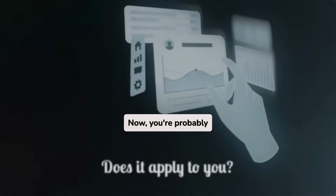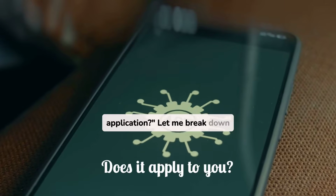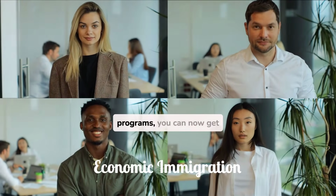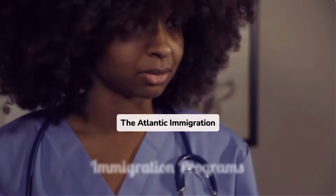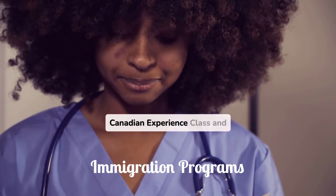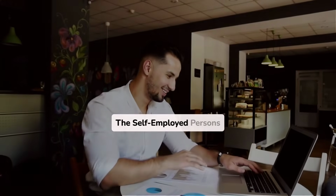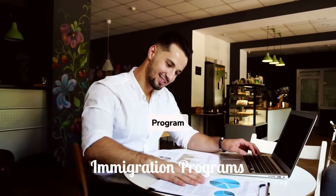Now, you're probably wondering, does this apply to my application? Let me break down exactly which programs are covered by this amazing new tool. For economic immigration programs, you can now get personalized timelines for the Atlantic Immigration Program, Express Entry programs, including the Canadian Experience Class and Federal Skilled Worker Program, Provincial Nominee programs, all of them, the Self-Employed Persons Program, Quebec Business Class, and the Startup Visa Program.